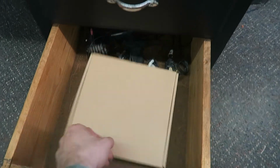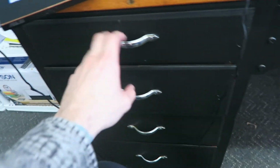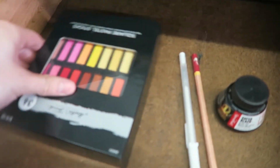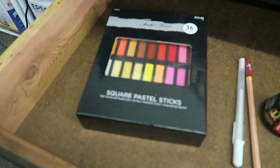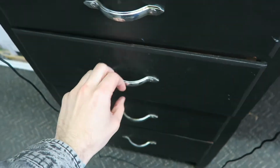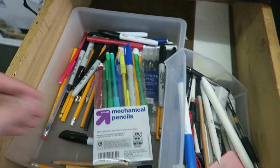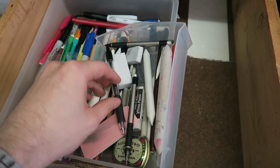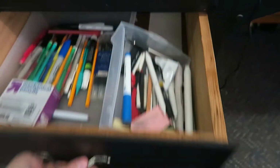That's like a webcam. This is like a drum drawer. This is for business. This drawer has some, I never really even messed around with these ever in my life. Maybe I'll do a video where I play around with these. This is some pastels, gel pen, nothing really in that drawer. Here's a junk drawer of pencils, markers, blending stumps, pens, some white transfer paper.